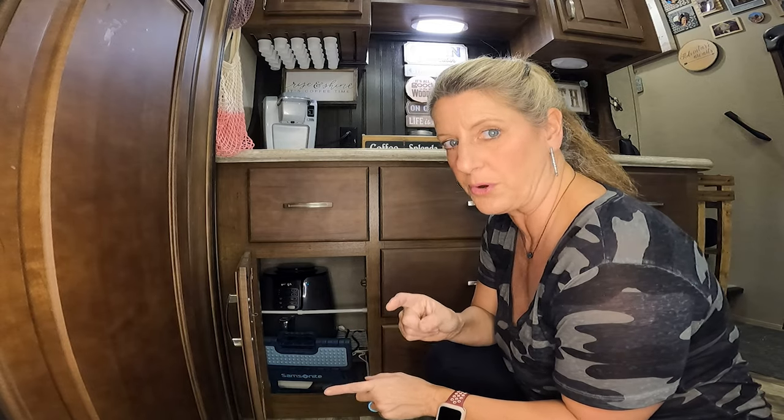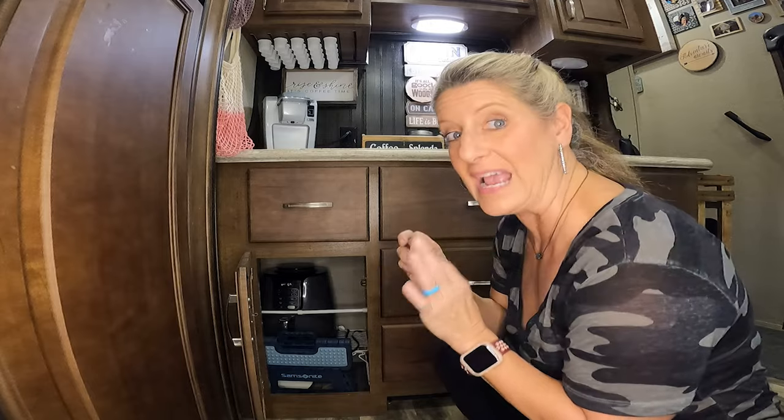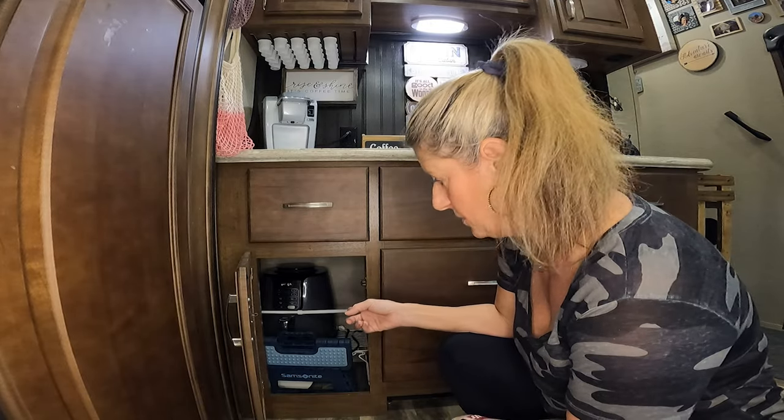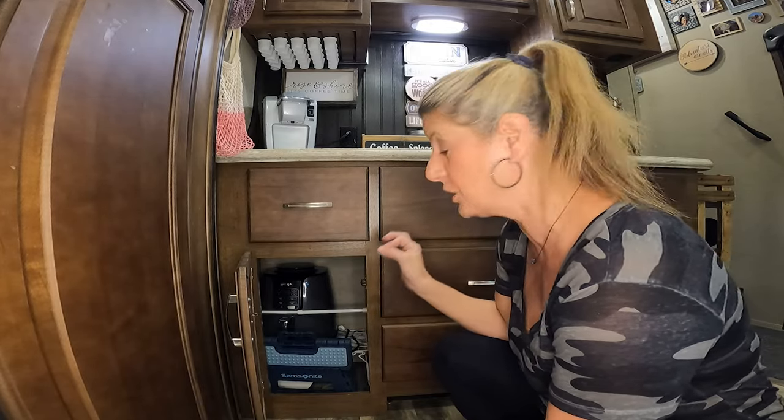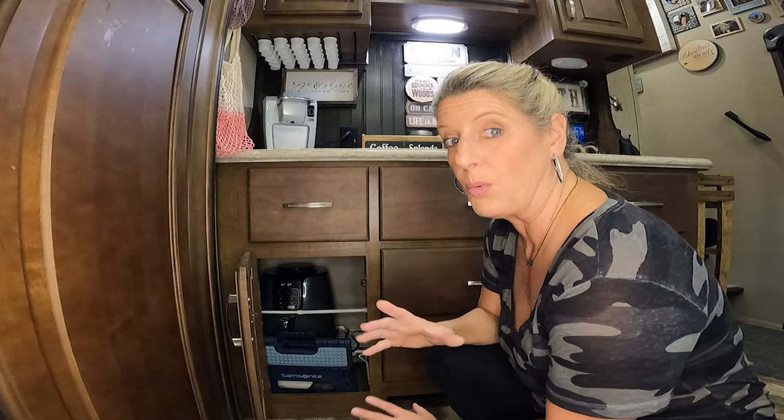I love my Kasori, and I bought two that I have in the house. So I brought my extra Ninja and brought it out here and put it in the camper. And we're really gonna utilize this a lot this year in the camper while cooking.